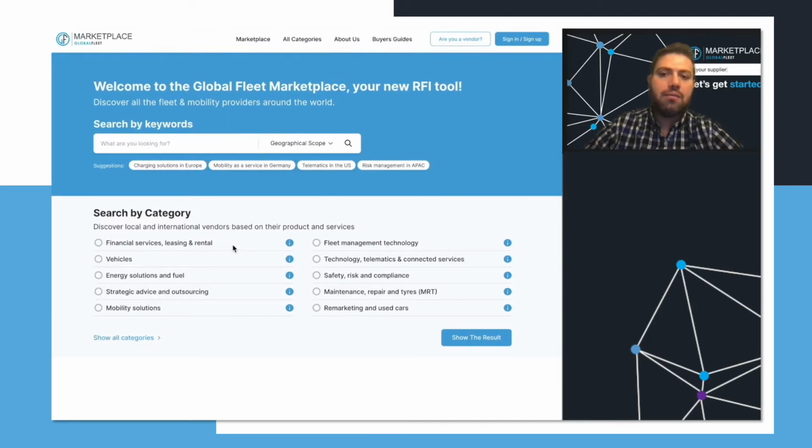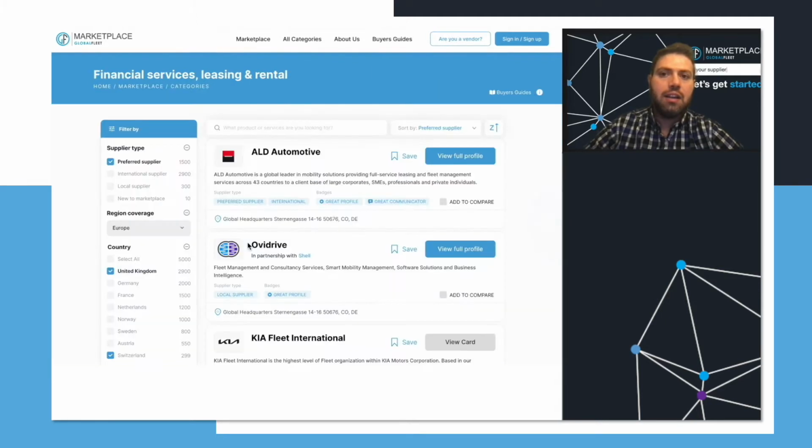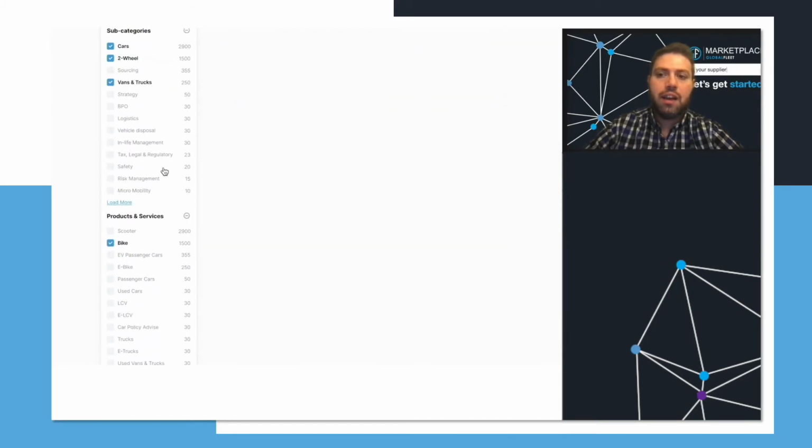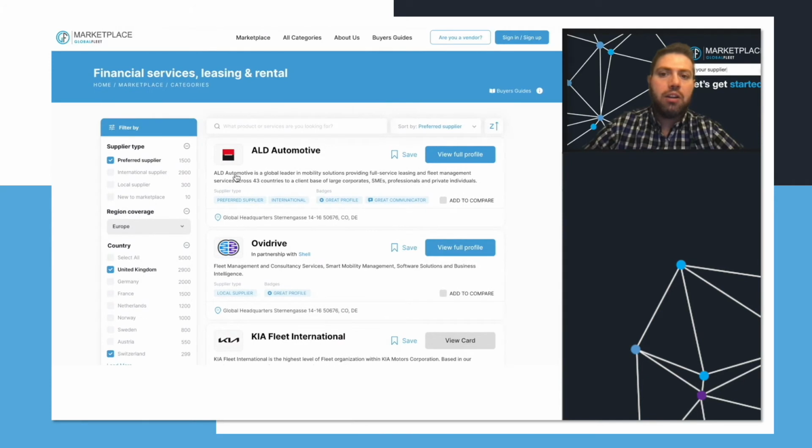Now let's look at the way the tool works. For example, I am choosing financial services, leasing and rental to see the suppliers. Okay, now you are on a page that helps you to identify the best suppliers and companies. This page is designed to help you navigate as easy as possible and filter down the companies you are looking for. The tool has a complete set of filtering tools on the left, and then the company card that helps you to understand the company services.